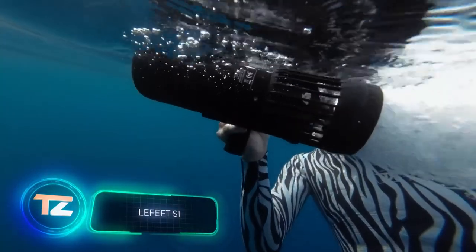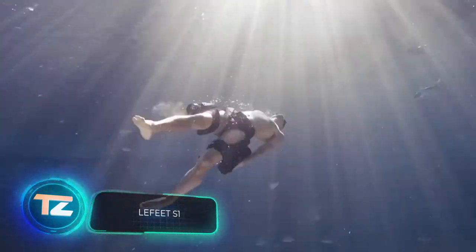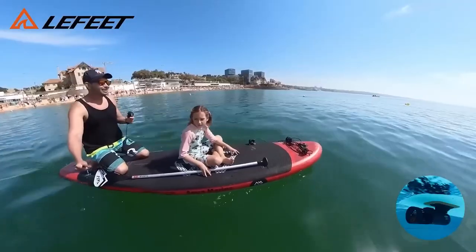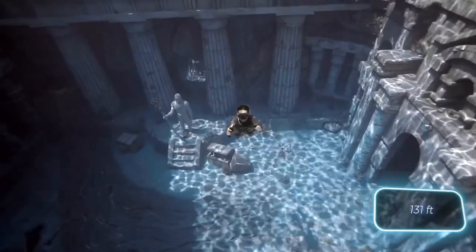We came across this underwater scooter on a popular Chinese website. It offers decent performance, especially for its price of $170. With a full charge, the scooter can be used for up to an hour and go as deep as 40 meters.